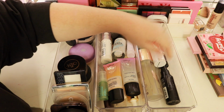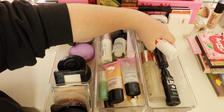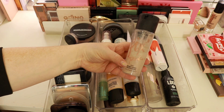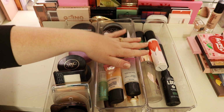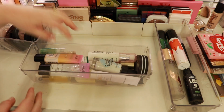So in terms of setting sprays, I'm good. I've got Mecca Max, Charlotte Tilbury, Revlon, Urban Decay and MAC, and I am happy with those. I've also got in my Shop My Stash the Pink Light Fix Plus, which I'll be keeping. So that is fine. And then next we're going to be doing primers.